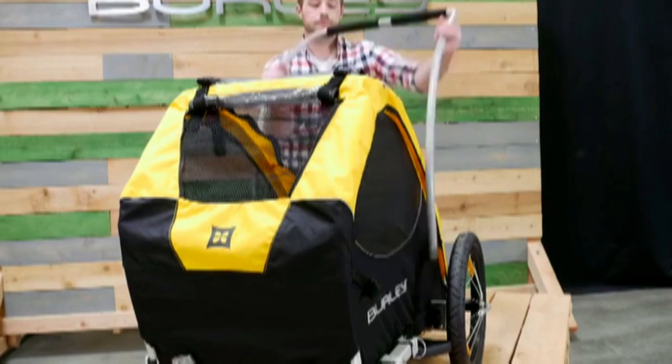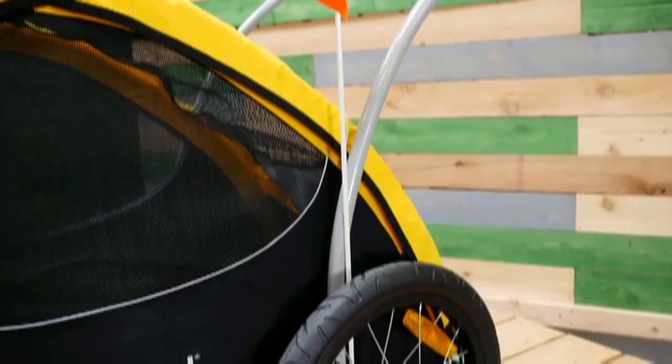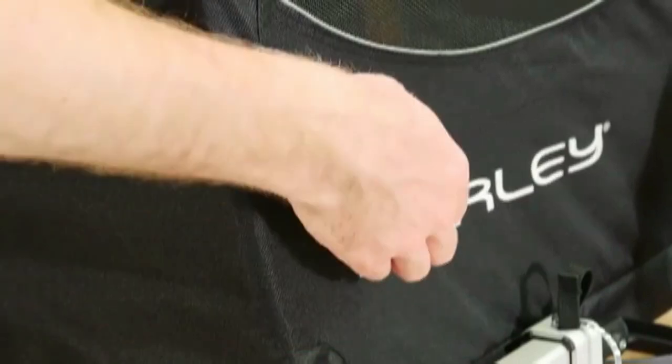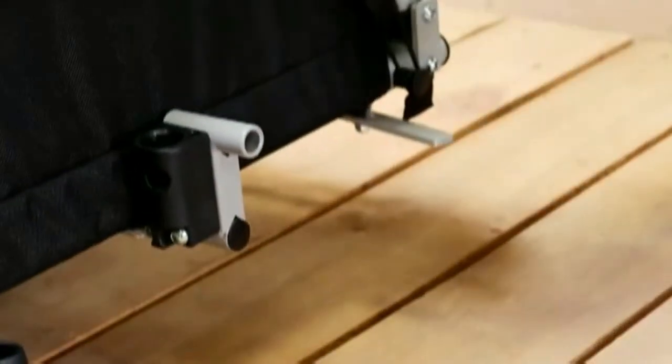Pushing the two metal buttons on the side. There are reflectors on the front and rear of the trailer, and the flag holder is located on either side of the trailer down next to the handlebar. The buckles on the sides of the trailer hold the entry flap and front cover closed. The tail wagon also features quick release wheels.